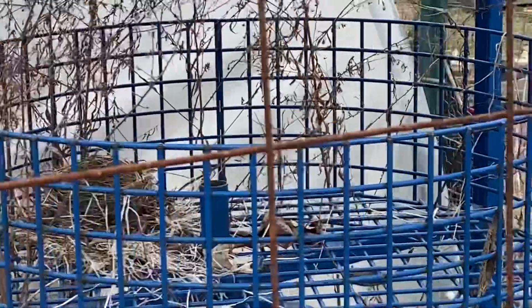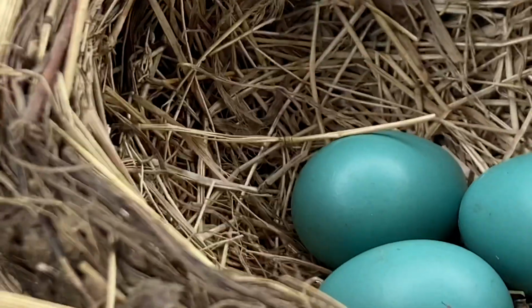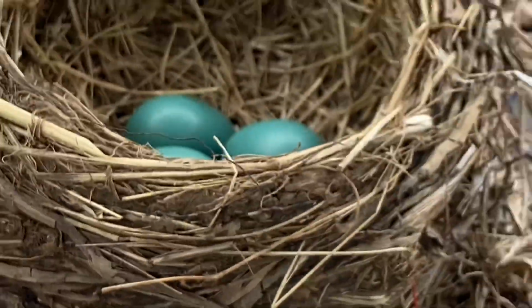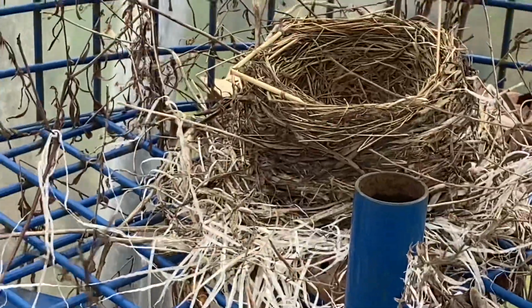Figured we would just check the mom and her eggs. Precious, stay tuned for that.